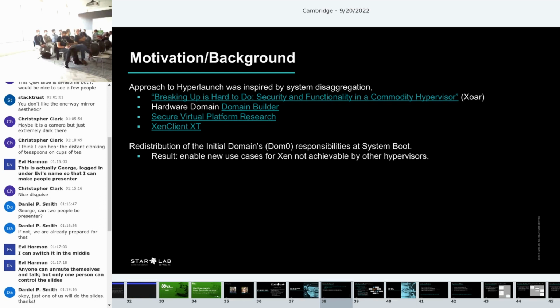The next in the list is the Secure Virtual Platform Research from the United States National Security Agency. This work was exploring the use of virtualization in creating a general purpose system architecture with proper distribution of security functionality with flexibility through configuration. And Hyperlaunch aligns with this approach and vision, and it follows its results.